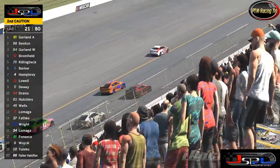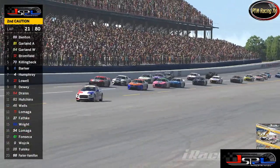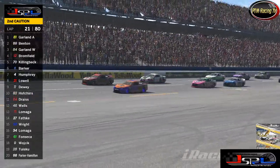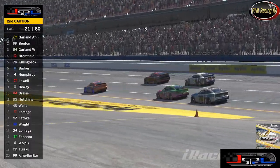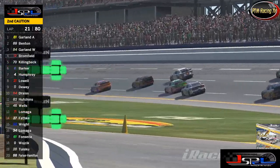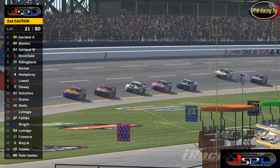All right, so it looks like we're about ready to reach the competition caution. They'll do a couple more laps around, and then the competition caution will fly, and from there, anybody's guess what happens next. Field getting back together, getting ready for the charge off the green flag restart here, everyone trying to gain position.